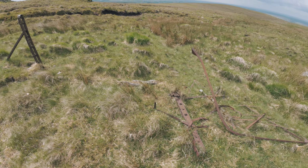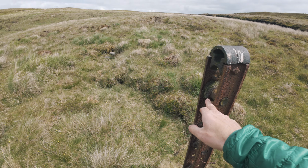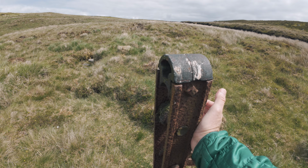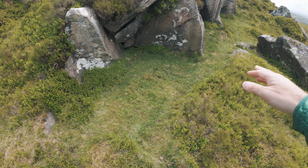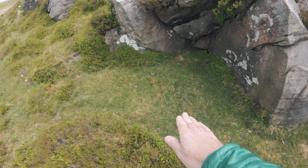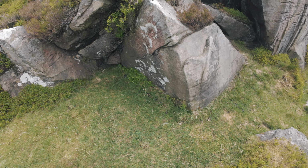Right, come across some old fencing. Old fence post. They'll have had the wire running through here, possibly many years ago, but this is still here, stood the test of time. Solid. Yes, looks like a decent little bivvy spot there. Sort of going up slightly there. That would be a perfect little spot.